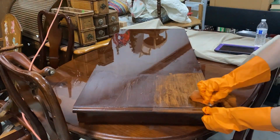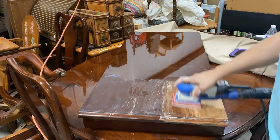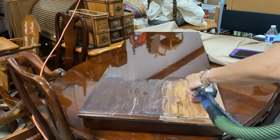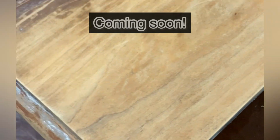So right here I'm just cleaning it up with clean water, and then allowed it to dry, and then sanded it to see if there is actual wood underneath, and to my surprise there is. This is solid wood, so I'm super happy, and this job is coming up soon. I will be doing a full video on it.